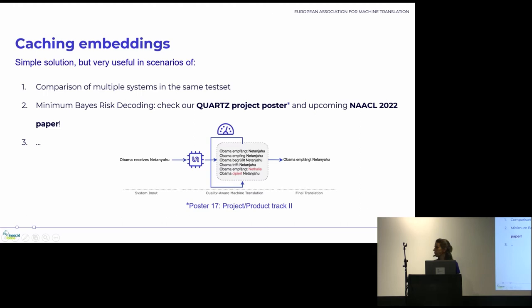The other scenario is, for example, if you want to use minimum Bayes risk decoding. And here I'm already giving some advertisement to our Quartz project paper that is going to be in this conference, so number 17, where we talk just about these and how we are trying to address the problem. And also in our upcoming NeCo paper of 2022. But why is it so important in this scenario as well?